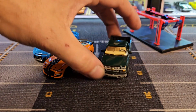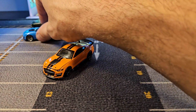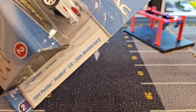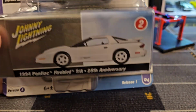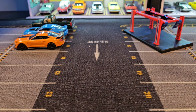Now let's get into our 3 Firebirds from Johnny Lightning. So we'll move that left over here. We'll get these in a prepared location. And let's start off with the 1994. We got here the 1994 Pontiac Firebird Trans Am 25th Anniversary Edition. Now, this is version A. I do have version B. We'll get to it at a later time. I promise you guys will see it. But pretty cool car, so let's get it cracked open.